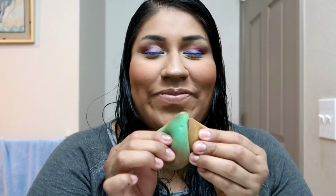And then of course I packed my very dirty EcoTools facial sponges. I love this for my foundation and this one for my concealer. So I had to pack these as well. Because I like to use now my Real Techniques foundation blend and blur brush, but it's too big to pack. It's such a big head. It just seemed very bulky, so I didn't want to pack that to travel with, so the sponges were just the easier option.